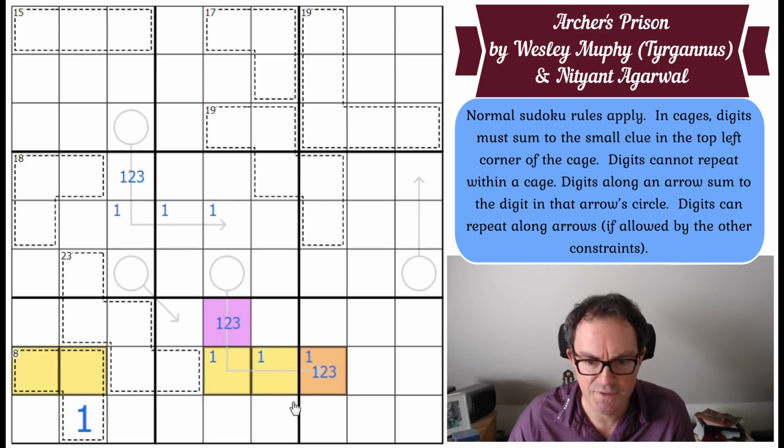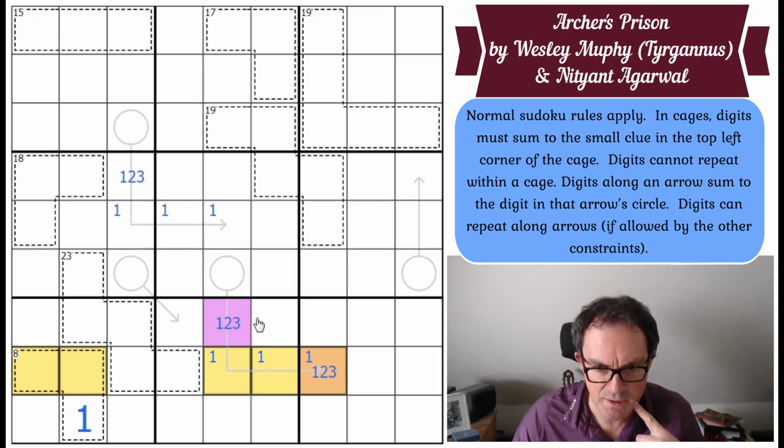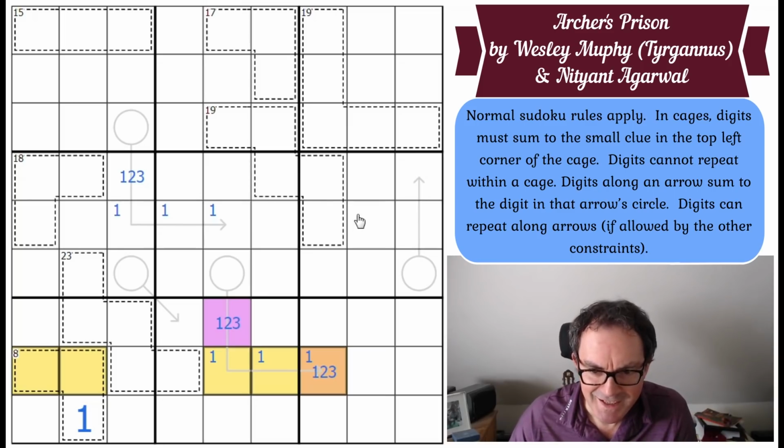And actually those 5 cells are now quite interesting to me straight away because they can't be that large. Let me just have a quick think about this for a second. Is there anything easier than that? So, why is it called Archer's Prison? Is this some sort of hint to what we're meant to be doing? I don't know. I'm actually not seeing anything else here.